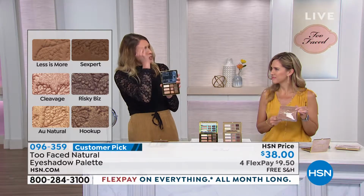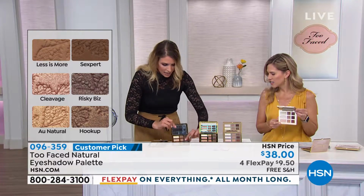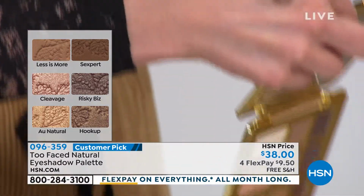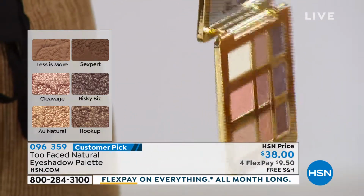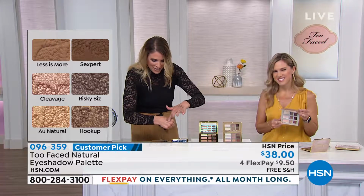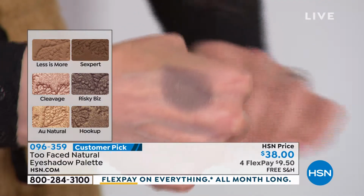So many times we get what they call lines of demarcation on the eye, where you can't blend and it looks like it's just one shot of color. These are so blendable. I want to show you some textures on my hand here. I'm going to take this color here. We'll go a little close. I'm going to put it right on. There you go. So that's one of those deeper shades here.